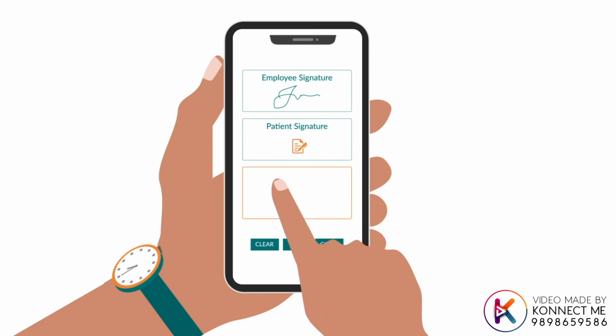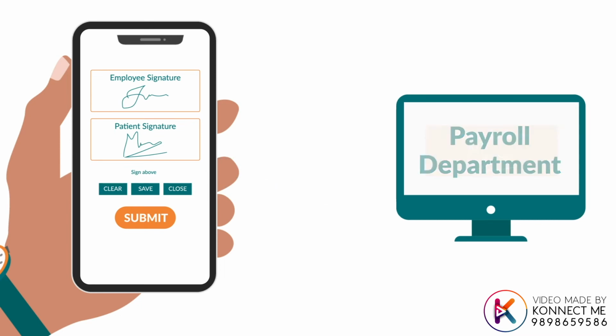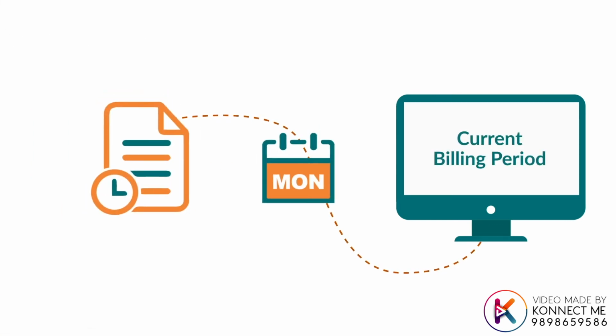do the same. Once both parties have signed, press Submit button to return timesheet to payroll department. Please note the system will be matching the patient signature to the one on file. You must submit your timesheets as soon as possible.